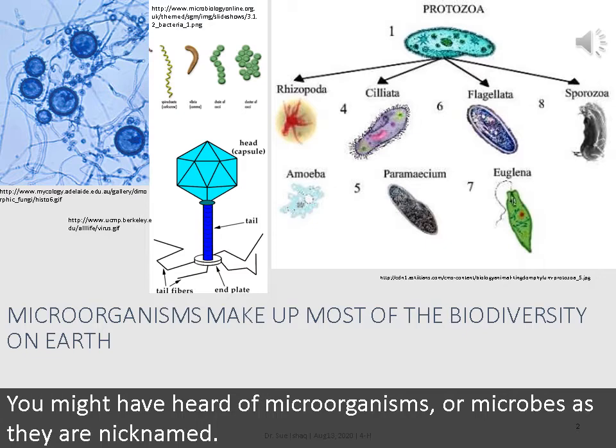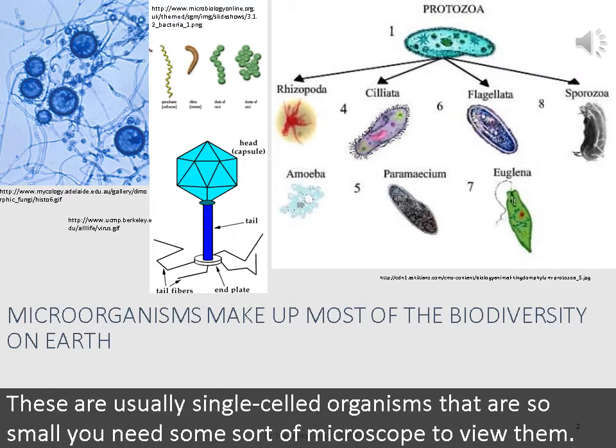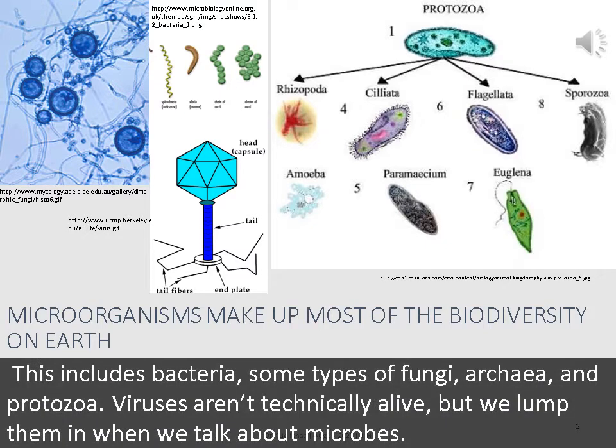You might have heard of microorganisms, or microbes as they are nicknamed. These are usually single-celled organisms that are so small you need some sort of microscope to view them. This includes bacteria, some types of fungi, archaea, and protozoa. Viruses aren't technically alive, but we lump them in when we talk about microbes.